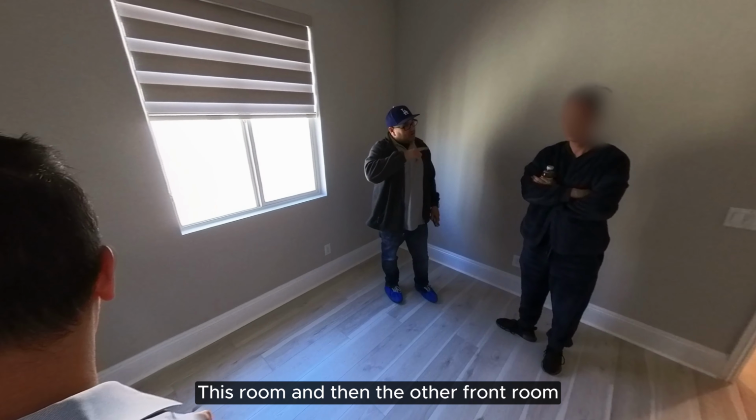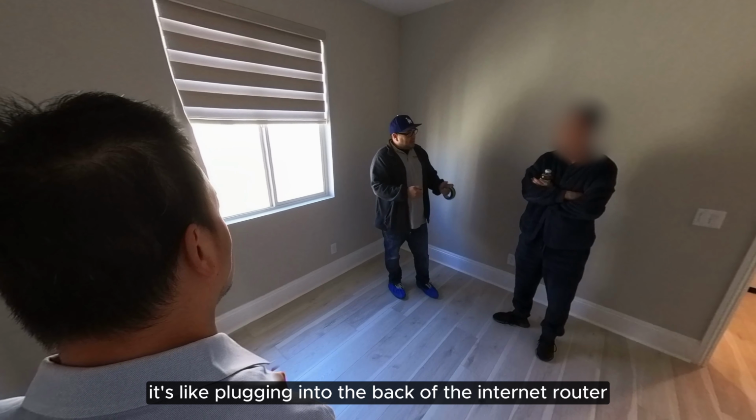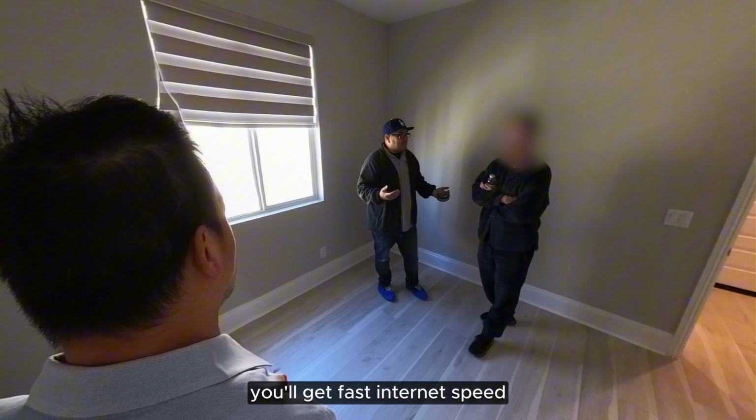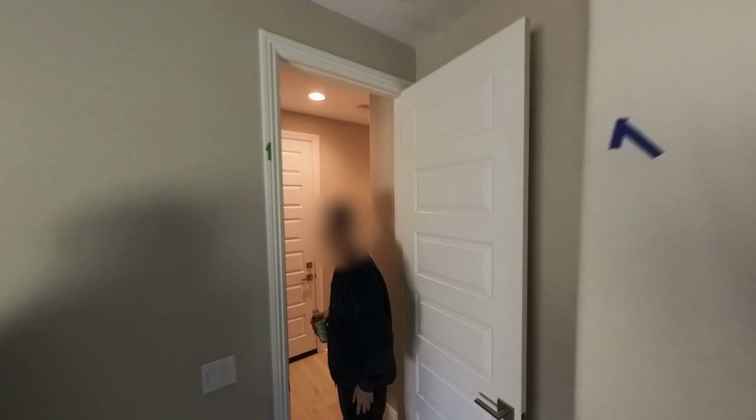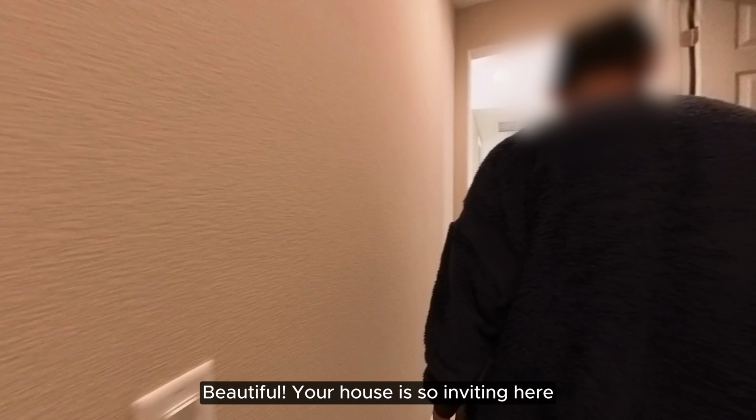This room and then the other front room, they have data lines, okay, so the data ports. So you plug into that, it's like plugging into the back of the internet router, you'll get fast internet speeds. Yes. Beautiful. I like it, your house is so inviting.